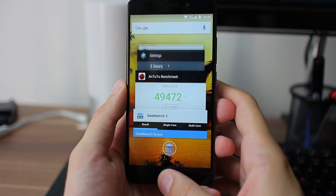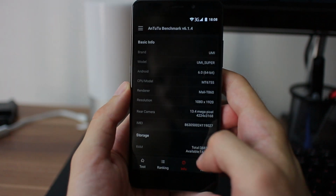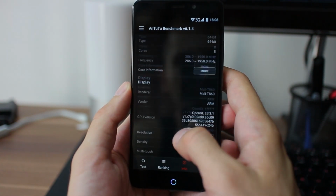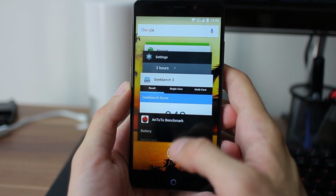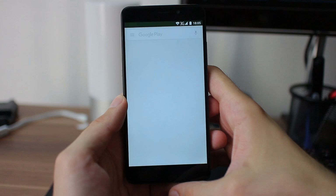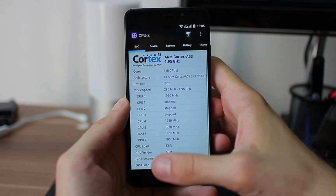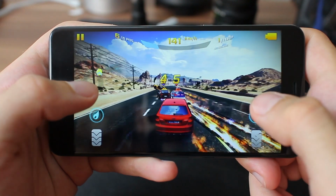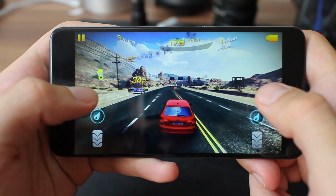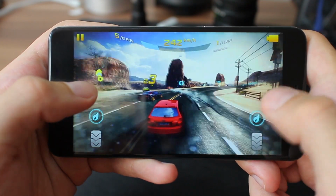Benchmark results, both Geekbench and Antutu, are giving all what you can expect from a MediaTek P10. All you need to know is that the P10 is an entry high-end chipset. In short, it is enough for a 1080p screen to run everything smoothly. Considering the chipset used, you would think that games will run smoothly. And yes, they do.